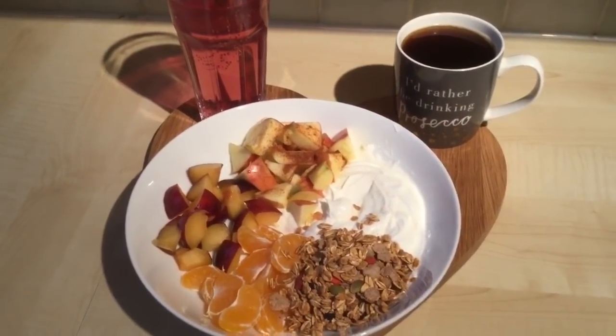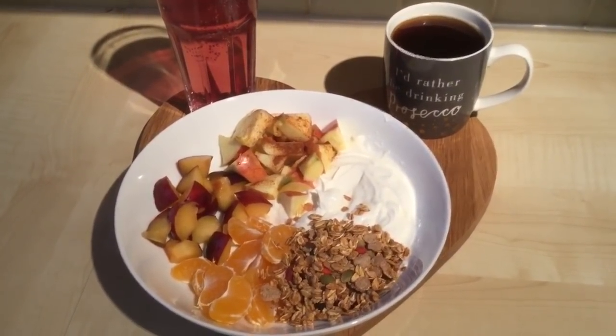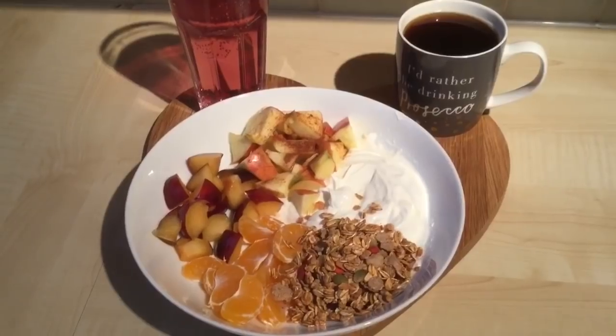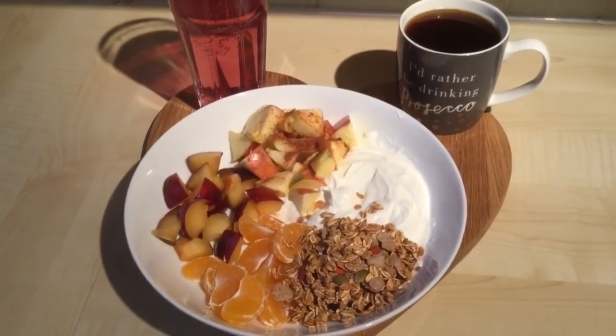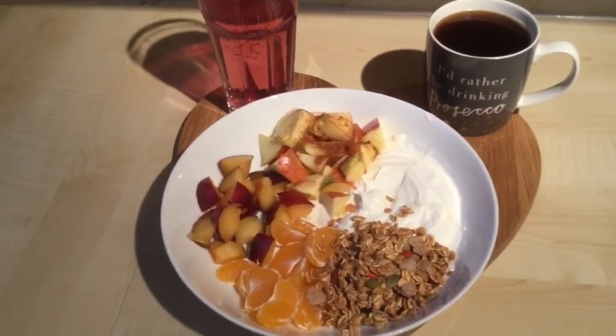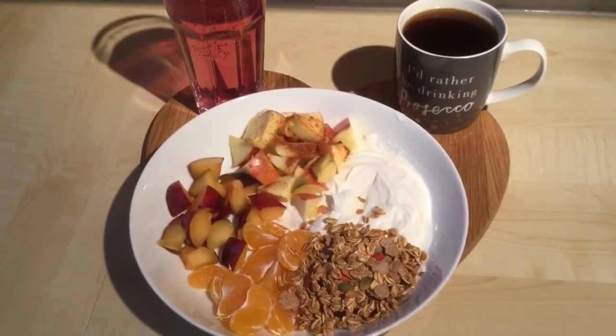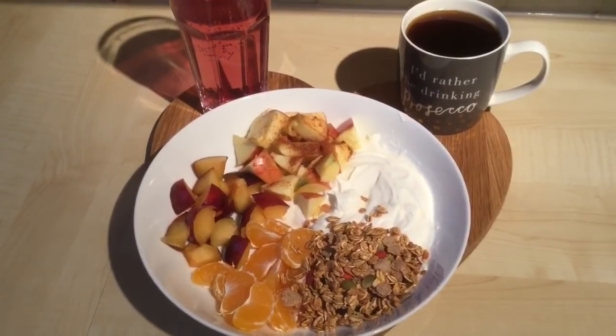I do Slimming World and today I'm going to do an SP day. An SP day is where you eat predominantly speed and protein foods. So speed foods are things like apples, oranges, plums, melon and most veggies, and protein foods are obviously protein foods. So meat, most lean meat and fish, and things like baked beans.